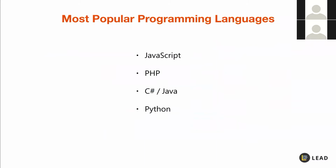So the most popular programming languages, right? The four most popular ones that you will see in the market are usually like the examples that I showed you: JavaScript, PHP, C# or Java, and also Python. Now, I did not include HTML and CSS because they are not programming languages, they are markup languages. We use them to define our documents, to beautify our web pages when they are viewed on the browsers. But we do not use them in the same way as programming languages. In fact, the programming languages that I show here are used to generate HTML code for our web pages.